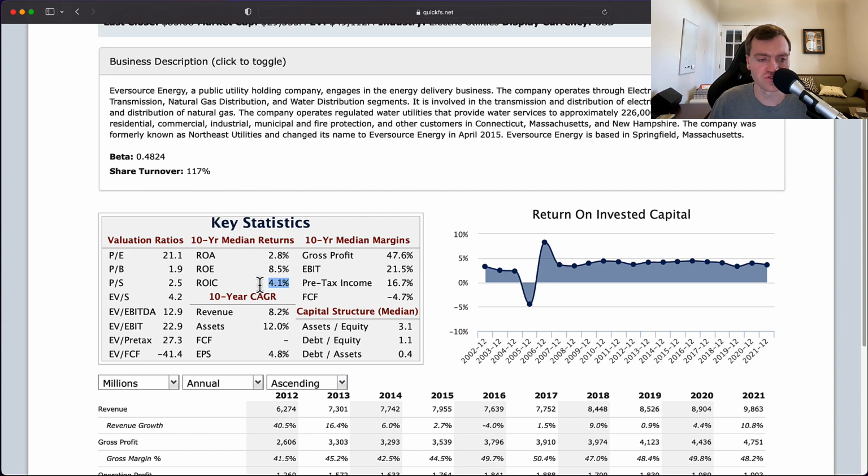Now, they do turn this 4% return on invested capital into 8.5% return on equity. This number is still kind of low for me. I really want to be in the double-digit returns for me as a shareholder, which means I need my return on equity to be above 10%, ideally above 15% in order to get me a 10 to 15% return as a shareholder. So we are a little low.